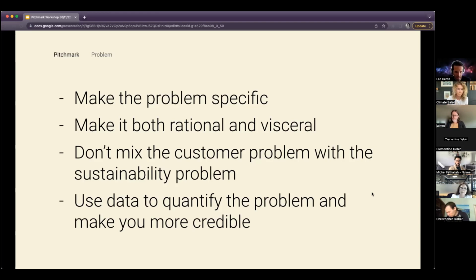I'll add one thing about making the problem specific, which is who has your problem. So yes, there's a climate problem and that's out there, but you've built a business to solve a problem for a certain type of customer. So make that very specific. Is it middle-aged women that live in a certain place? Is it people that fit a certain behavior? Make it really specific, because otherwise you're not solving all things for all people. And if it's very generic, people might have questions already. So you want to try and be as specific as possible here.